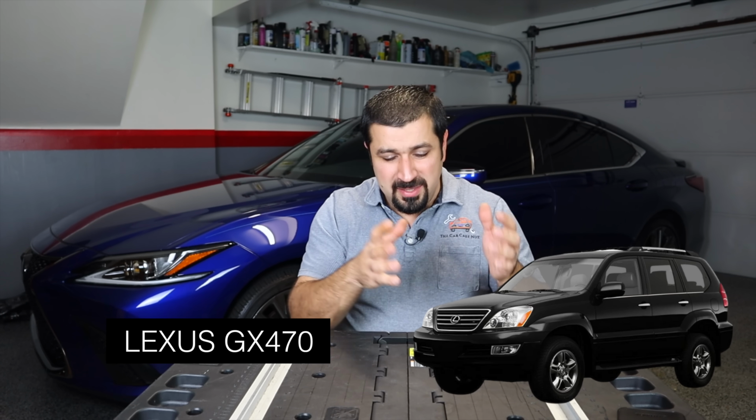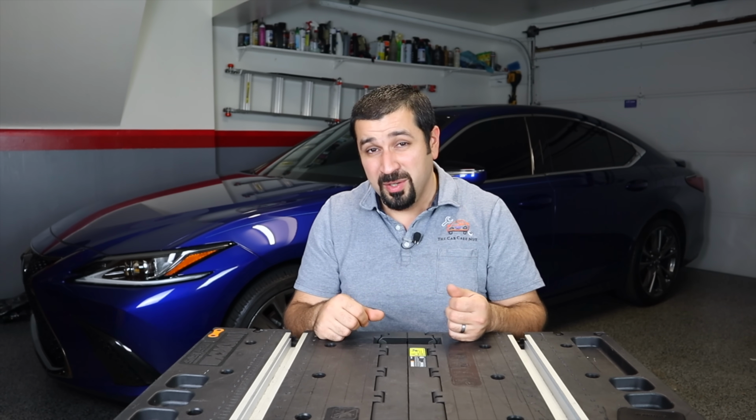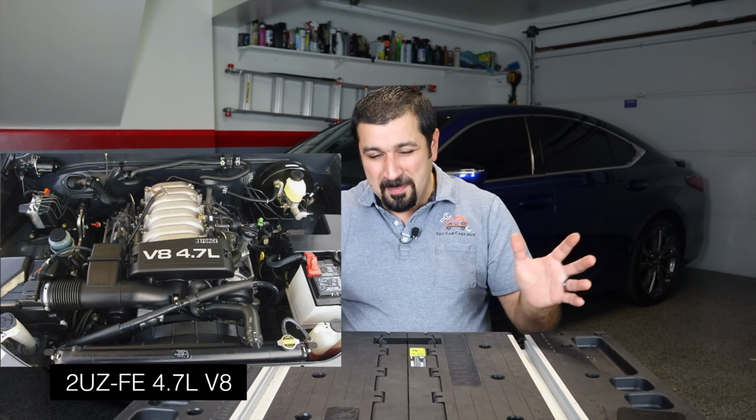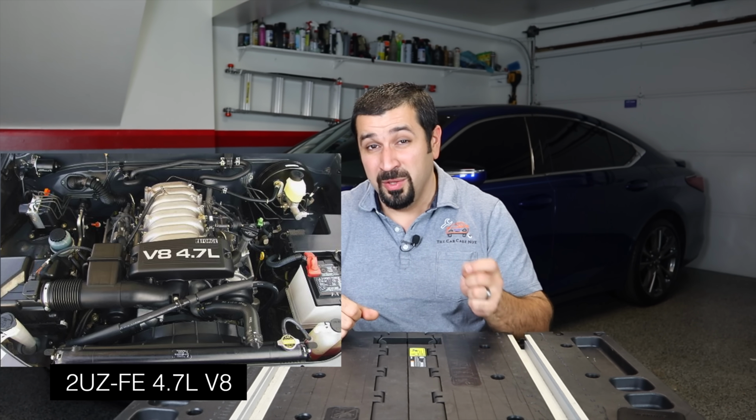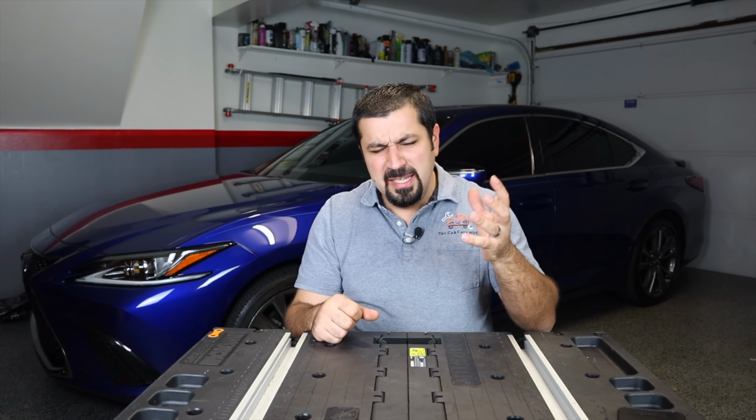And then equally, the GX 470 and the LX 470 have one of the best engines Toyota/Lexus ever made. Hands down, there has not been an engine that comes close to how good that 2UZ-FE 4.7 liter V8 is. And speaking of the oldies, and I told you we'll talk about this in a little bit. Problems. Let's talk about when things go south with Lexus and the things you really should stay away from.